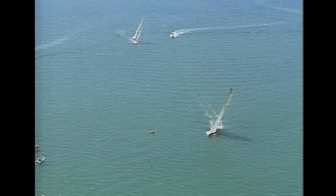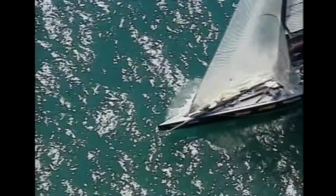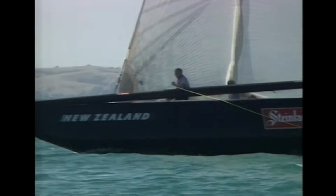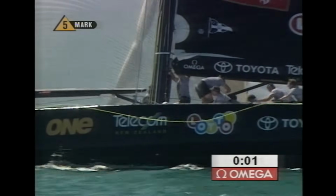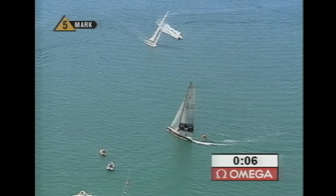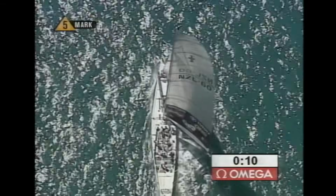This is Mark 5, race 1, America's Cup 30. Team New Zealand still leading. Remember, they had an advantage of 1 minute and 3 seconds last time round this mark. Then at the last mark, that is mark number 4, they were leading by 25 seconds.